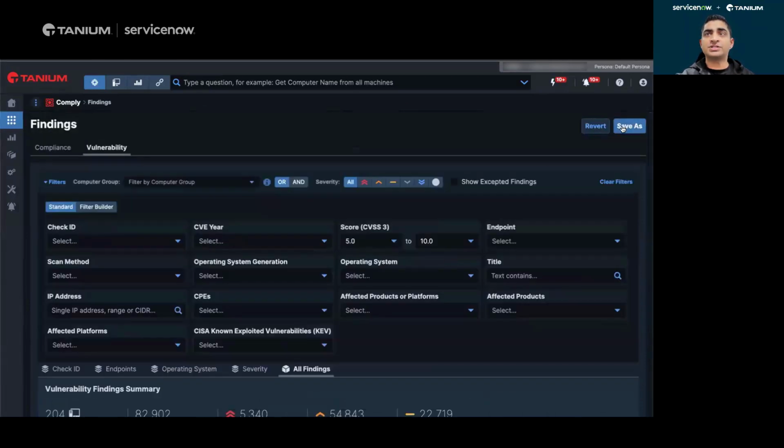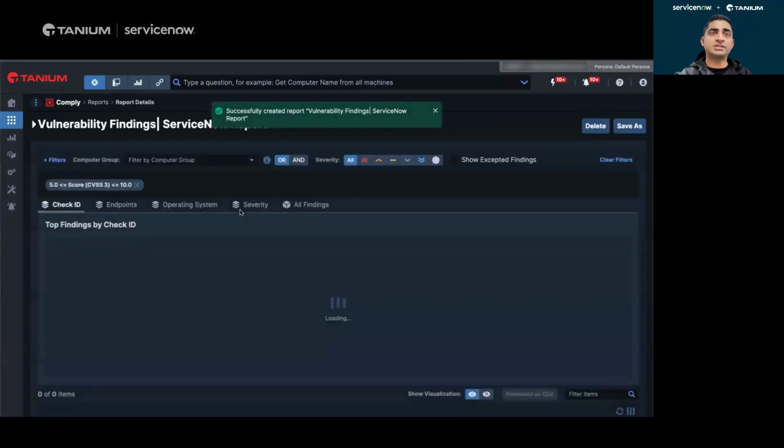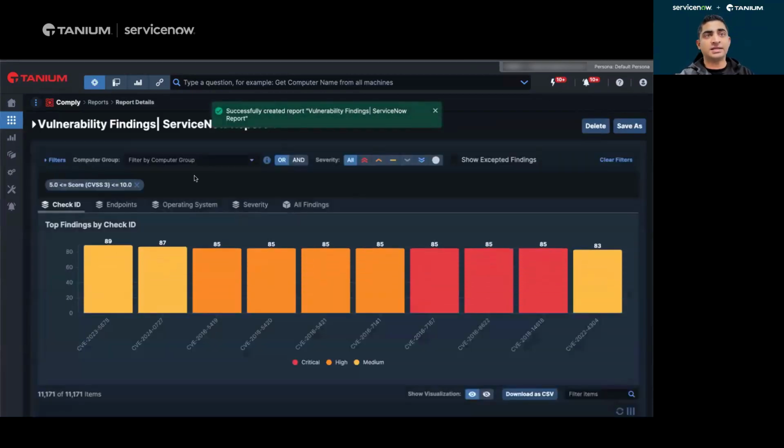So now I can actually save this as a report that matters to me. So I'm going to save this as a ServiceNow. This is for our SNVR integration. Once I save this, now I have the data set I need to be able to use in my connection. And this will ensure that I don't send anything but that data set. So 5 to 10 on them.